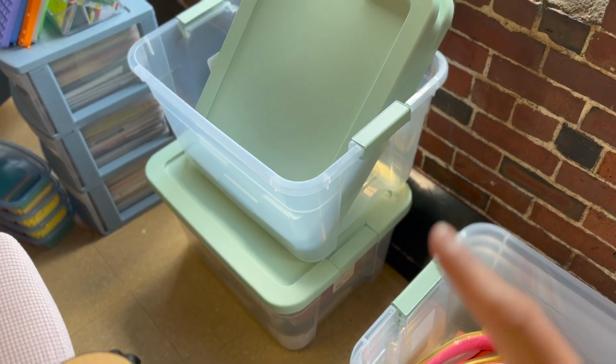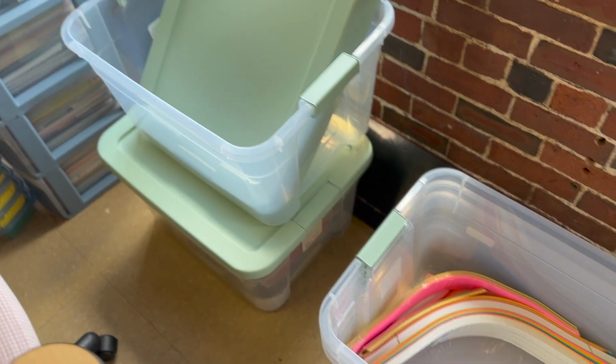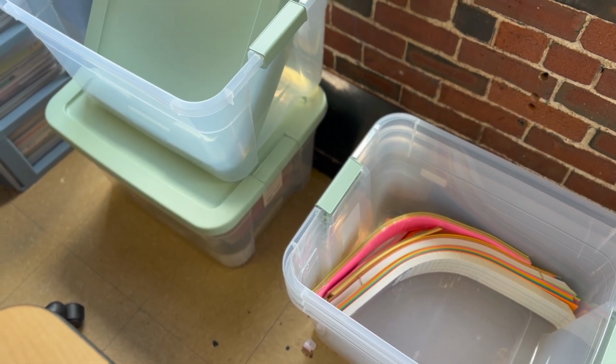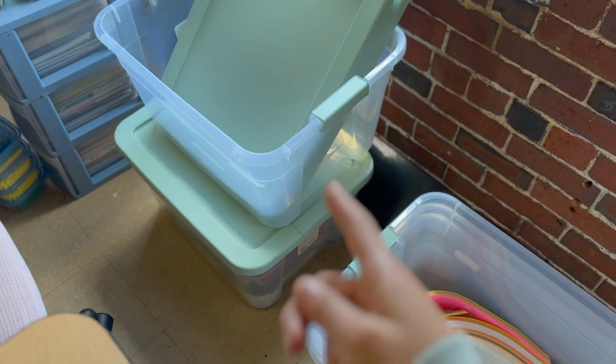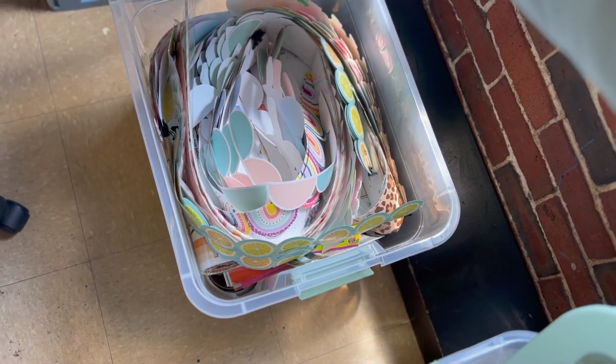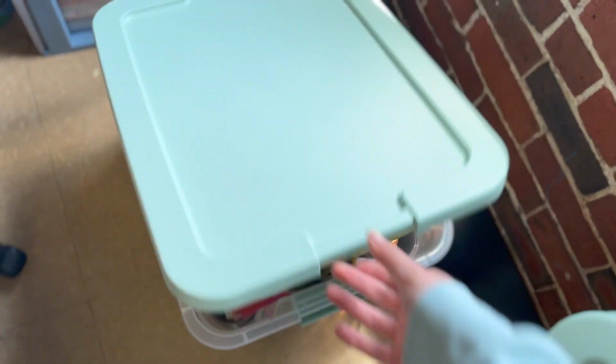Got these bins from Target. They have mint green lids, which I love. I got 5 of them. I'm probably gonna need more. I also have a ton of bins up there, but those are already being used. So I grabbed 5 more, and I've already packed 1 bin. This bin is all just decor, and I'll show you where that was stored this year.